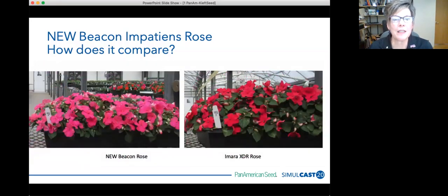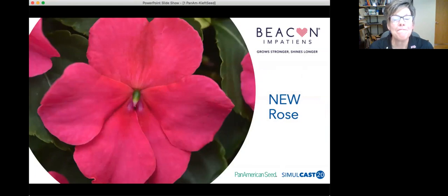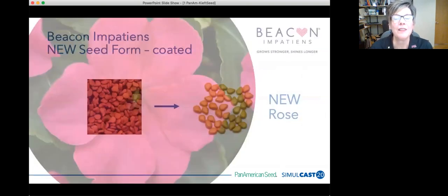Compared to Amara XDR, Beacon Rose is a little bit more of a controlled plant structure, still has vigor, yet well branched, nicely controlled. And here you can see the color differences between the two. Again, I feel Beacon Rose fits into that classic rose color category. So, new rose. And yes, there are more colors coming, but I'm not going to tell you what those are. You're going to have to stay tuned and come back next year to see what's coming in Beacon colors for the future. So Beacon Rose is the first new thing in the Beacon series.